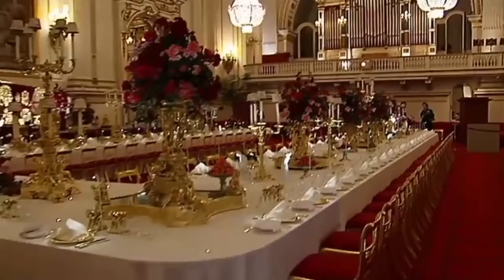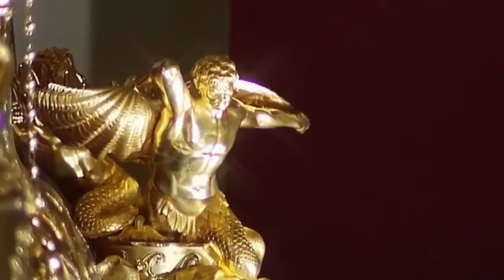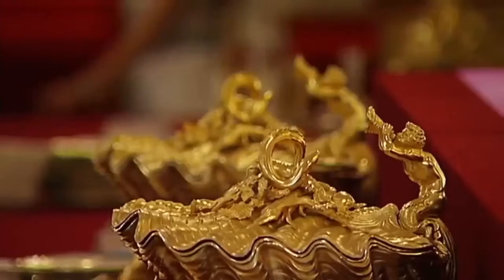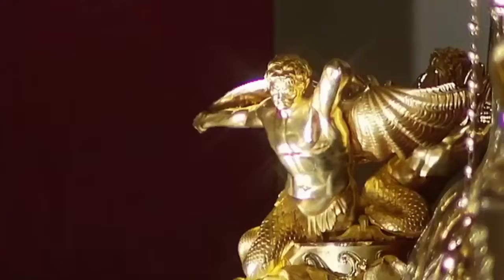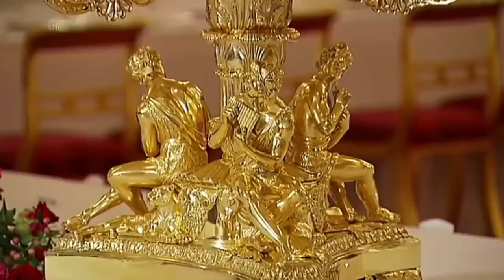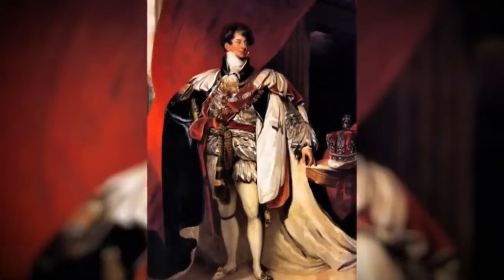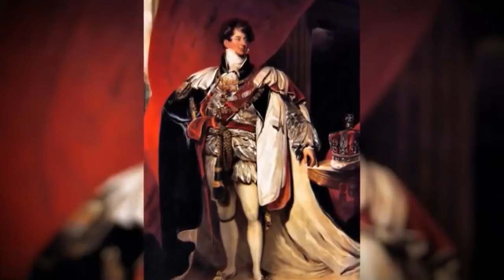It's not a dinner service as you might imagine. The items don't all match, but there are masses of them. There's candelabra to act as centerpieces on the table. There's the cutlery and the silver gilt plate. It takes 3 days to lay the table. Even its own set of butter molds, and it is the legacy of George IV in the 19th century.